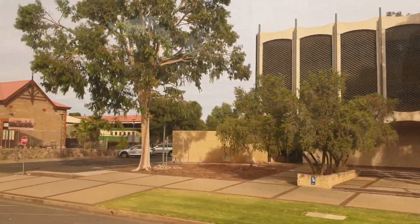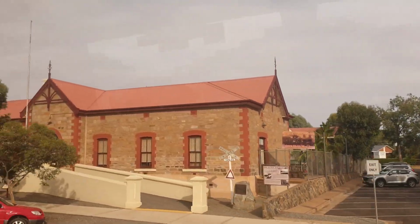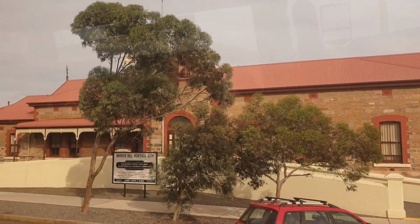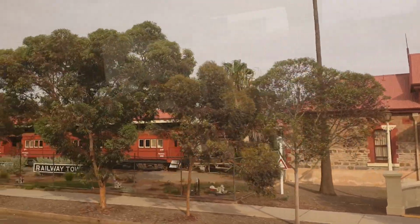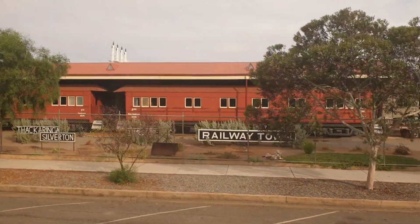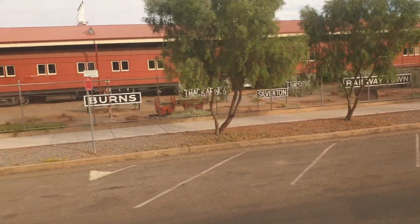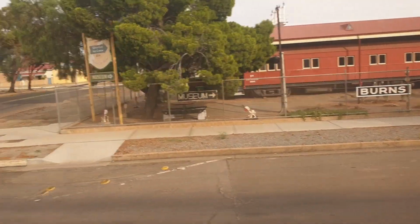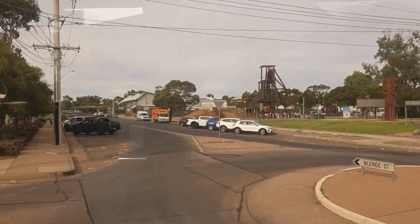Then we come up alongside the old Sulphide Street railway station. Up until 1970, you could only come as far as where the train is this morning. Then you had to make your way across town and get onto the narrow gauge train. So there on our right is the Visitor Information Centre and the Gloria Jean's coffee shop.